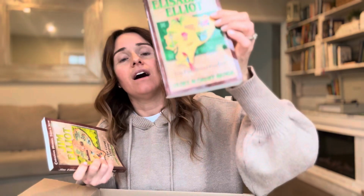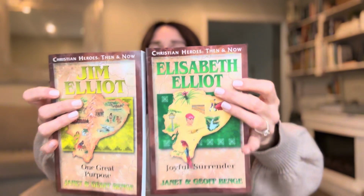We have quite a few of them, but I've been wanting to read Elizabeth Elliot with them, and I feel like if you're going to do that, then of course you need to read Jim Elliot. So I got both of these to read with my 13 and 17-year-olds together when we gather for our group lesson time.